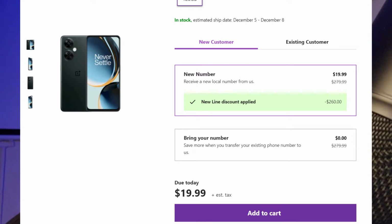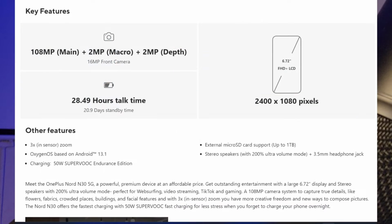Some of the key features on this device, some very, very nice features. Of course, we have our Oxygen OS based Android 13.1 on this device. We have a 3 times in-sensor zoom on this device. We also have a 50-watt SUPERVOOC charger, Endurance Edition charger. So we have 50-watt charging on this device. Any of the other devices that are on this list do not have 50-watt charging. So if you guys are the type of gamers out there that need something like that, you can charge your device up very, very quickly.